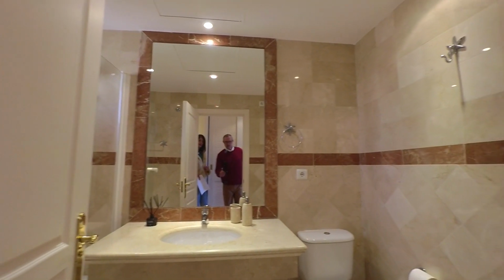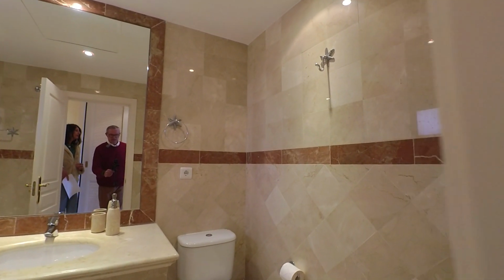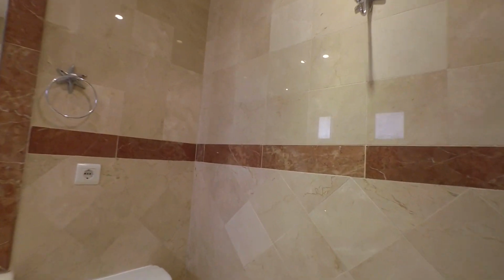Good size bathroom. Again, this has a bath.